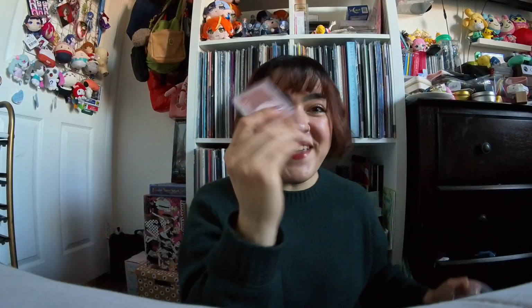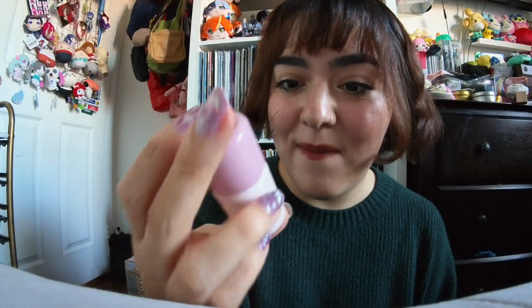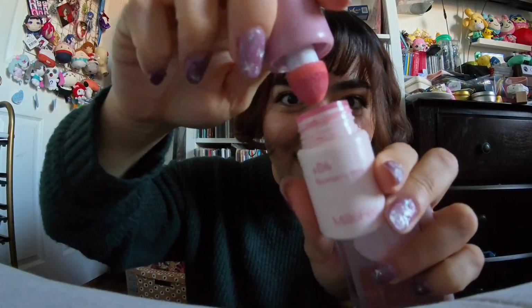Oh, speaking about blush, hold on. I showed this one in one of my shorts where I did my makeup in Japan, and I think also in my little get ready with me. This is the Milfe Blueberry Milk blush, which looks like this. I love this so much. It is the perfect milky cool tone blush. Just works really well with my skin tone.